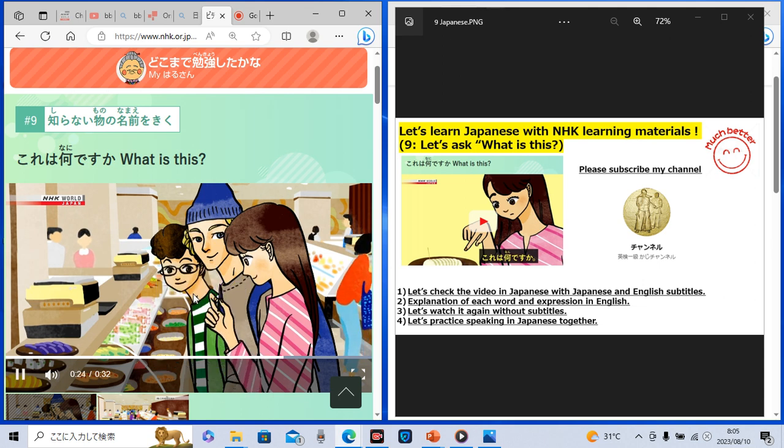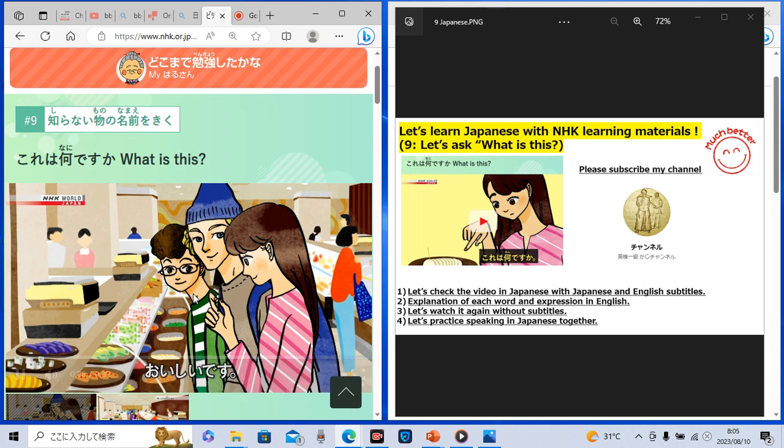ほっ。おいしいです。おいしいです means it's delicious. So if you feel it is delicious, you will say in Japanese, おいしいです。Did you say it? Have you practiced this sentence? おいしいです。Now let's move to the next.